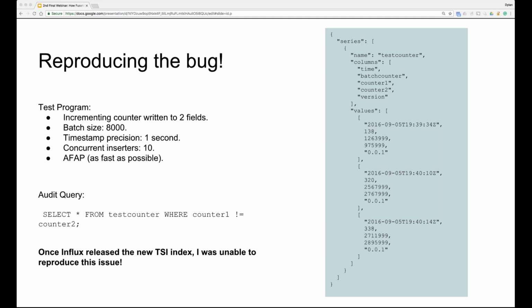Once Influx released the new TSI, I wasn't able to reproduce the issue, and I looked up the original tickets and found that it was confirmed to be fixed. So version 1.1 fixed it. That's ages ago. Anyhow, it pays to test your metrics.